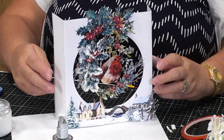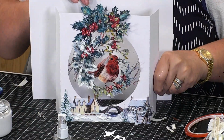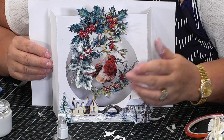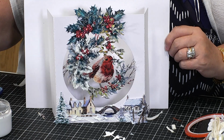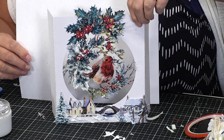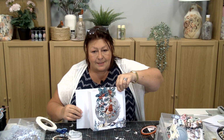There he is. So there's the design. There we go. Look at that. Isn't that just the most fabby design? So you can see there. Right, yeah, I've just got time to show you how to make the hanging baubles. So there you go, look at that, doesn't that look fabulous?